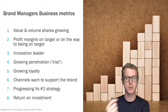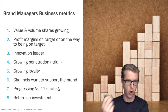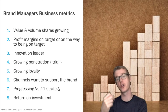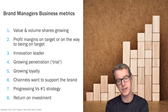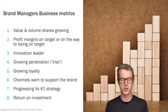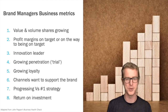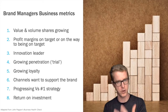Do channels want to support the brand? Do your retailers, the people who sell your product, want to support the brand? Now, that's not always the case with certain brands, within certain marketing organizations, so it depends. But you could also talk about, are you facilitating your salespeople? Are you making their life easier? Are you making it so that they can do their job effectively? How are we progressing against our number 1 strategy? And then this idea of return on investment, which often is as it is here, the last thing on the list, and sometimes people don't get to it. So again, more considerations to think about as you're building OGSMs.